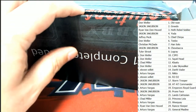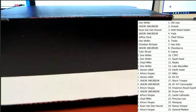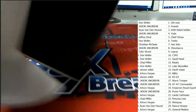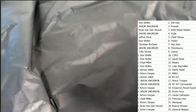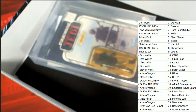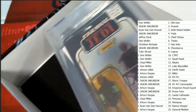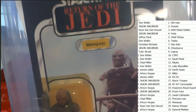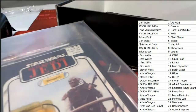Open Sesame. Yeah. Open Sesame. Here we go. Good luck, everyone. What is it going to be? Who's it going to be coming out of the break? What is this thing? Oh, you can see the packaging is right here. And this is a character named Weequay from Star Wars. Is he on the checklist?